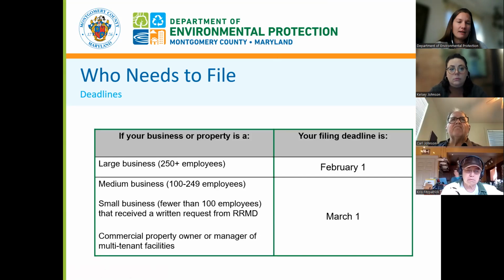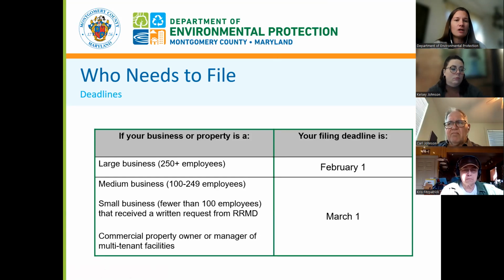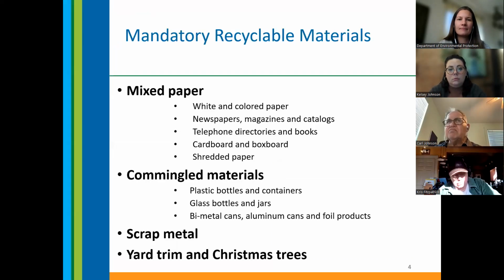Medium businesses, same kind of thing, but it's a smaller employee number. So it's 100 to 249 employees. And then small businesses that have either filed in the past or received a written request from us to file. And then commercial property owners or managers of multi-tenant facilities are required to file as well. And the due dates for those are March 1st of the following year. So again, 2023, that'll be March 1st this year for last year's data.